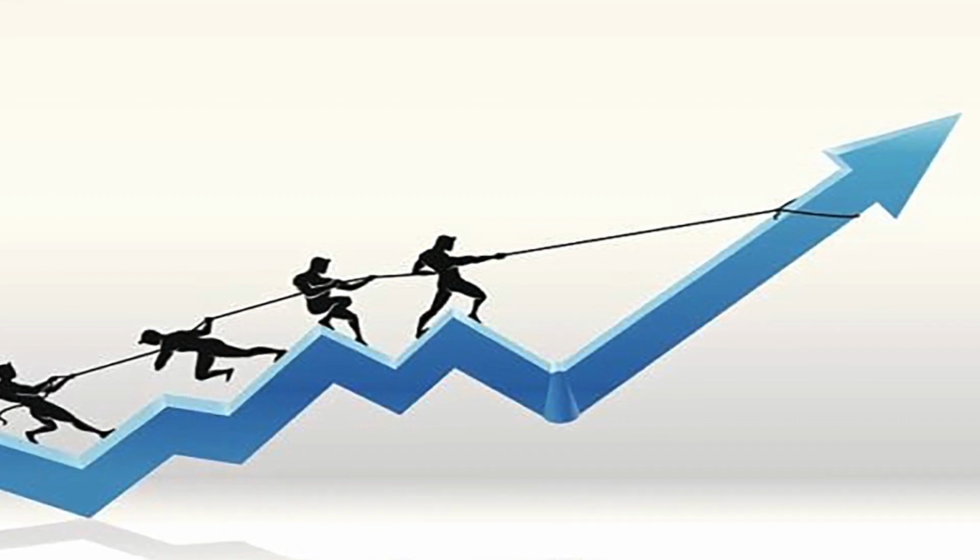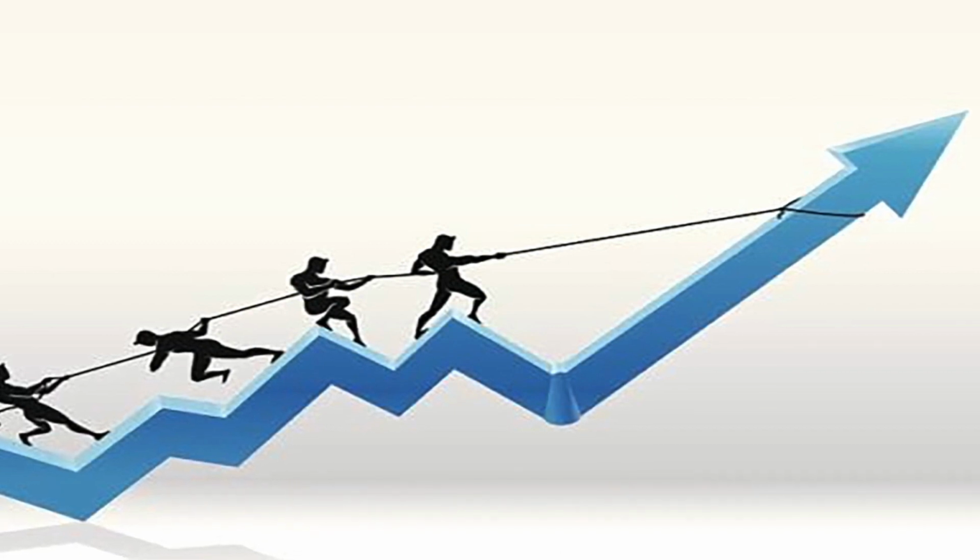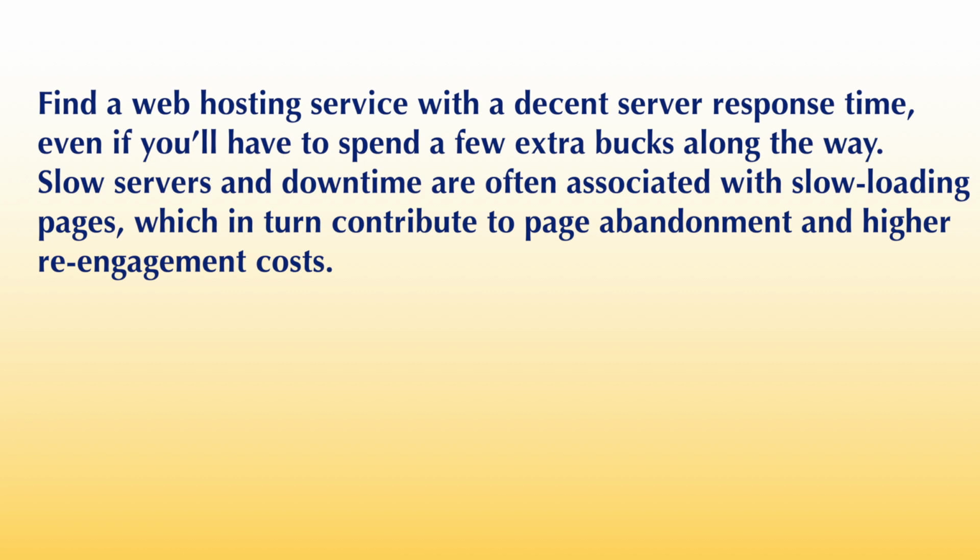Compromising on some of these core services from the start leads to extraneous cost. Find a web hosting service with a decent server response time even if you will have to spend a few extra bucks along the way. Slow servers and downtime are often associated with slow loading pages, which in turn contribute to page abandonment and higher re-engagement cost.